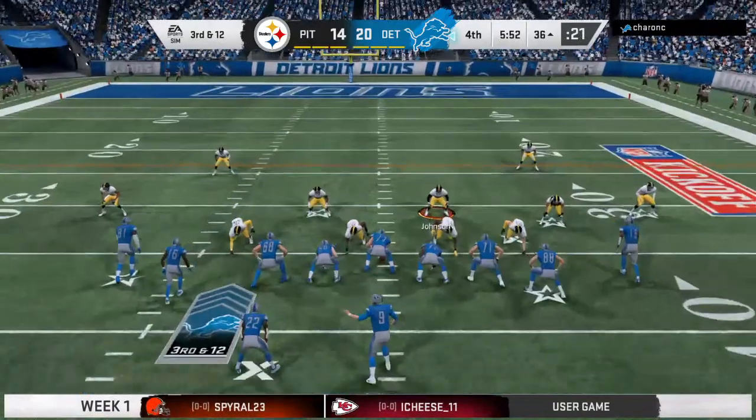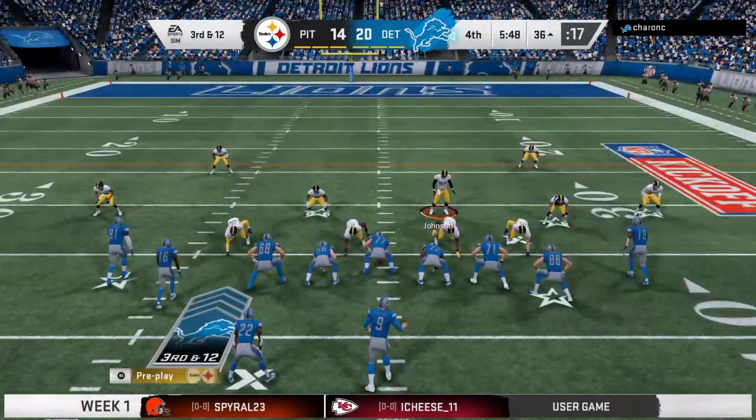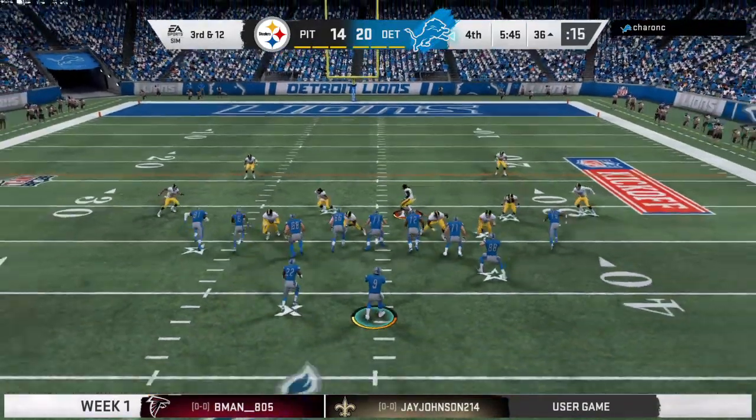This is 3rd down and 12. Four down. Alert. Mike 55. Mike 55.